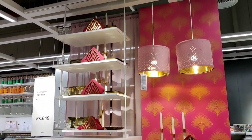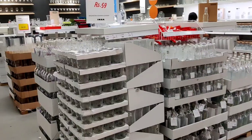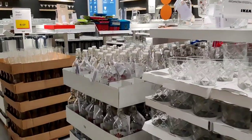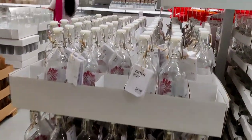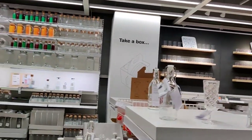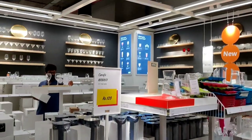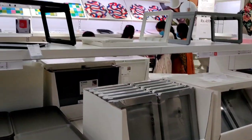This is the cutlery and crockery display by IKEA. I really liked how they displayed that in the festive looks. These are the glasses, cups, glass bottles and stuff, glassware. So this was for 60 rupees each glass. I really like these glass bottles. They were really nice. I was actually scared to go into this area because everywhere we see there is glass, and if we break something.